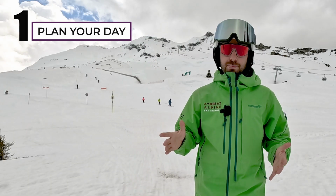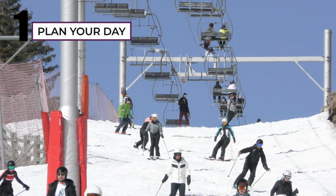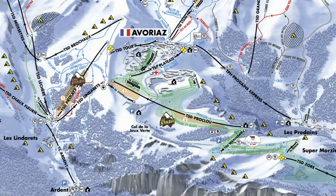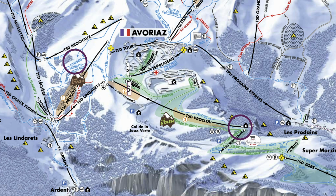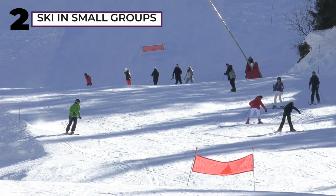Tip number 1 is to plan your day beforehand. This actually happens before you get to the slopes, since crowded conditions occur in certain places at certain times. So making good plans can help you to avoid the worst of them. Here in Avoriaz, for example, there are a few main bottlenecks in the ski resort design where traffic is funneled together. Peak skiing time is mid-morning and mid-afternoon, and the slopes are quietest first thing, last thing, and during lunchtime at 12 till 2.